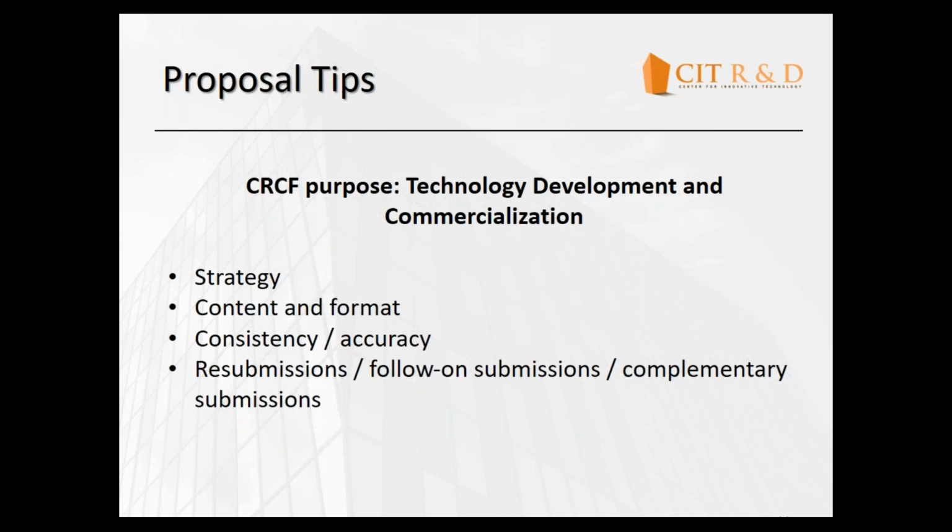So first, let's talk a little bit about strategy. Focus your application on CRCF work. Demonstrate why CRCF funding is critical. Project economic benefits to Virginia. I think this is something many applicants struggle with. So demonstrate that you are thinking through to commercialization and beyond.